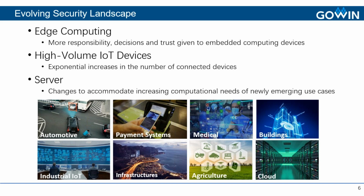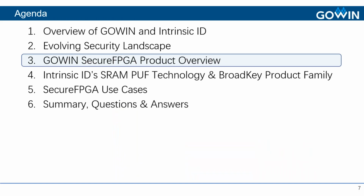And as a result, all markets leveraging edge computing and IoT connectivity are looking for robust security solutions, both to bolt into existing systems and to integrate additional features with built-in security to implement within their devices without a significant cost burden. And so as a result, Gowin's been looking at this problem and developed a secure FPGA device called Secure FPGA. And next we'll talk a little bit about Gowin's product line and where Secure FPGA fits.